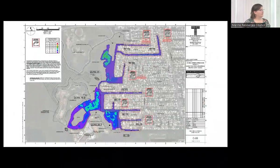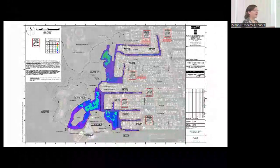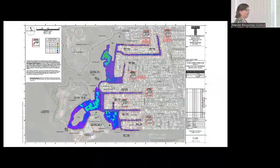I'm going to continue to stand next to Abby for this. I think this is the camera area.